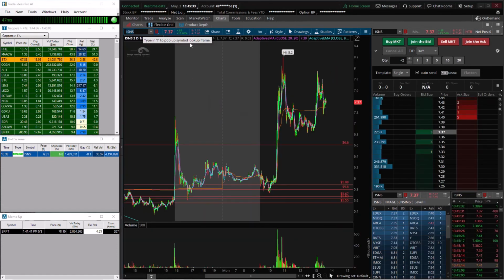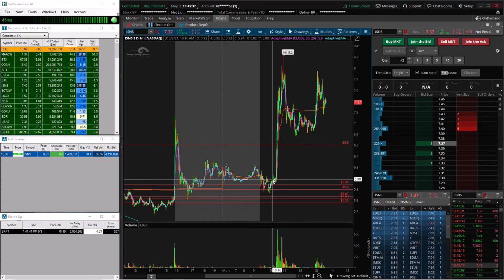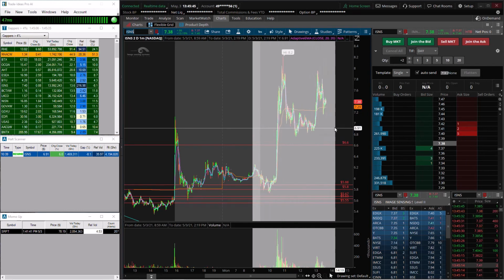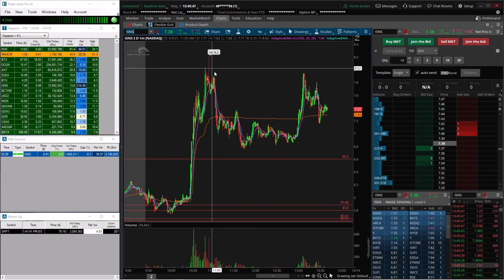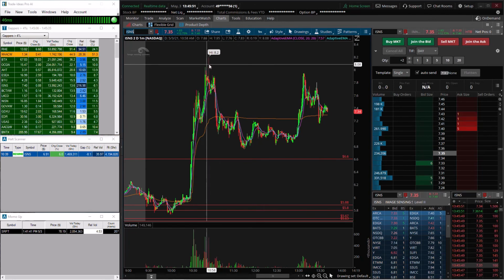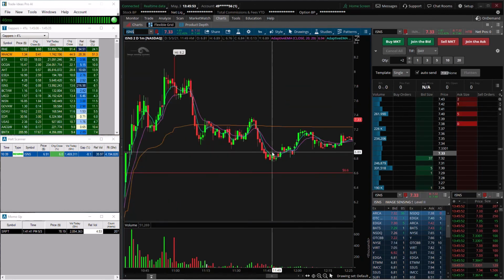ISNS. So they were looking really good today. They gapped up. Well, they didn't really gap up, but they just rocketed out of nowhere. $2. Pulled back. Wonder if there's any of my setups in here. Let's just check for my setup. So we wait for that dip, and then the first minute candle to make a new high in a dip.